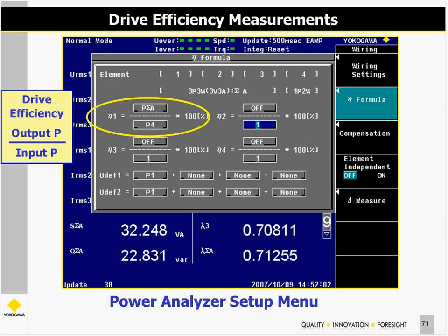In some of our power analyzers, we have the math functions to very simply set up the equations for these efficiency calculations. And here's an example of a drive efficiency. This is on our trainer where we had a single-phase input and a 3-phase output. So my 3-phase output is the sigma of all 3 elements, the P sigma A is what we call it. And P4, that's our single-phase input. And then times 100%, so we get the efficiency in percent, and we use the symbol eta for efficiency. And in this particular unit, we got 4 equations that we can set up very simply.